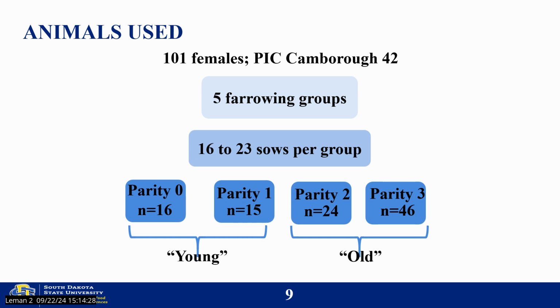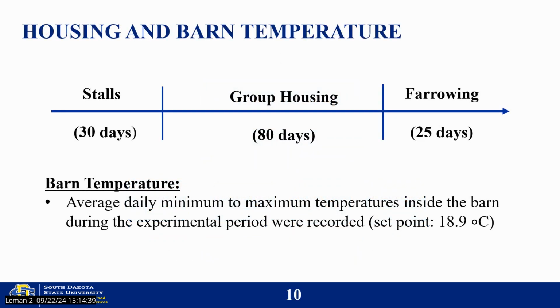For this particular study, we had 101 sows enrolled, and up on the screen I have the distribution of parity. We had a range from parity 0 to parity 3. They were housed in stalls for the first 30 days of gestation, then moved to group housing for the last 80 days of gestation, then moved to farrowing crates around day 110 of gestation. Barn temperature was kept at a set point of 18.9 degrees Celsius, and we recorded average daily minimum to maximum temperatures inside the barn during the experimental period.